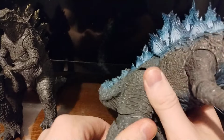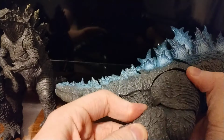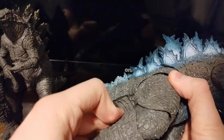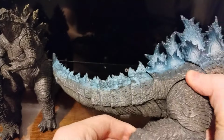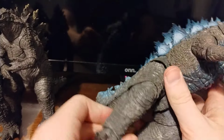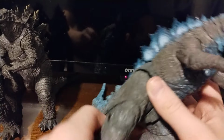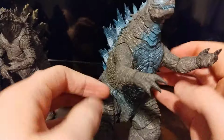Here though, the knees, instead of like the NECA, you can bend them back. So it's not really the greatest range ever. But I mean, it gets the job done, so I really can't complain. Here, you got a ball joint at the foot. But yeah.